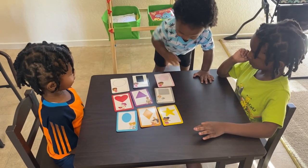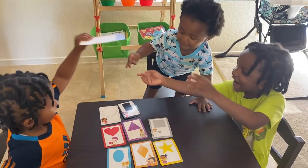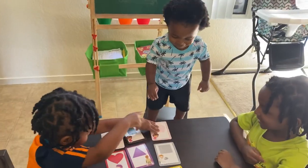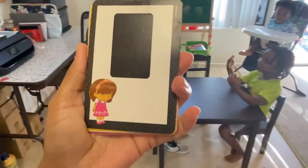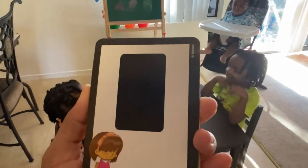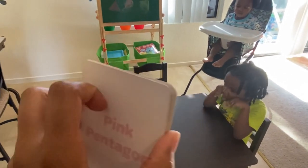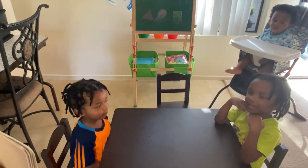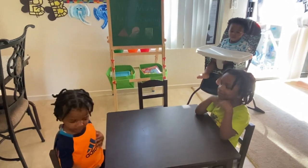Okay. All right. Let me get the cards together. Cam. Sit down, Cam. Oh, my gosh. That's so dangerous. All right, this is the first shape I'm going to have them go find. All right, guys, are you ready? Yeah! You have to go find a, what is it? Rectangle. Are you ready? Yeah. Set, go.